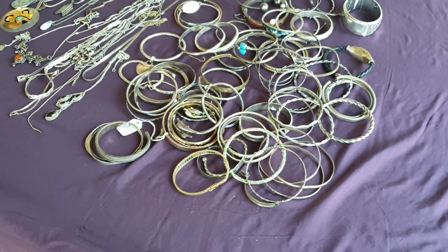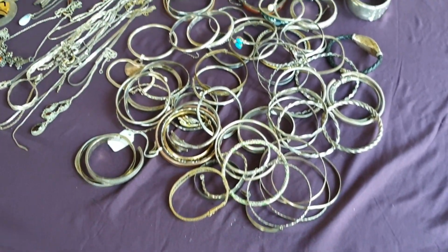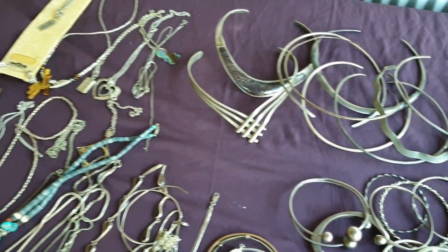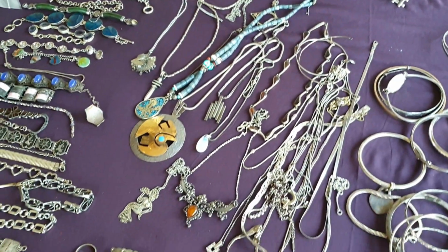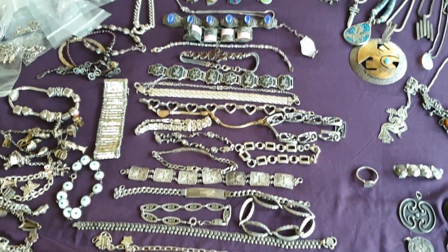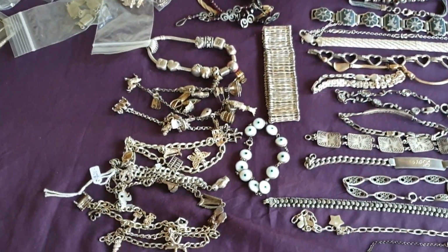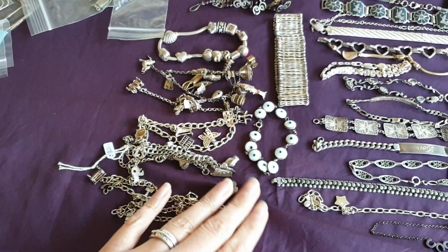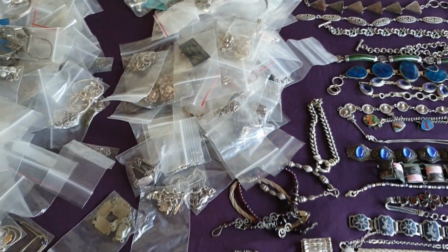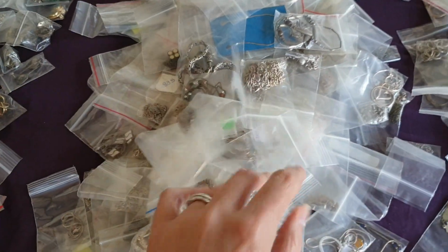So I'll go over briefly first. All of these pieces we've actually checked and all have either sterling or 925 marks on them. This is all the bangles and bracelets. Then big necklaces here at the back, collar necklaces, and then I'll go through and show you some nice pieces close up. This is just some other loose necklaces that weren't in bags, and there's some really interesting bits to show you through there. And then this is the bracelets that are out of bags. A whole bunch of charm bracelets, including Pandora, which I'll show you a bit closer after. Then in these bags, all of these bracelets are all sterling silver. Then this big pile here is all sterling silver necklaces that were bagged, and I'll show you some highlights of that too.